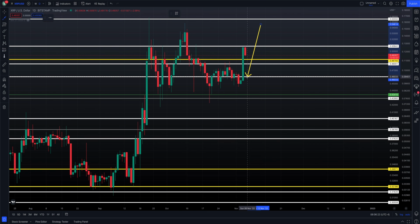So we broke out from below one of our resistance levels, which was 46.039. So we broke out very strong above that, broke out past the 48 resistance, and headed up to 50.842, and you can see how that's currently acting as resistance as the price reaches that level and reverses off of it. So that is above the market currently.